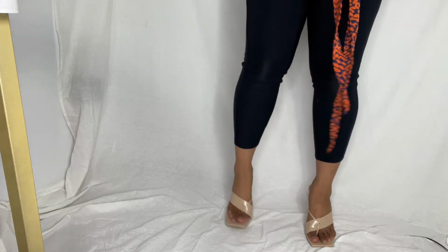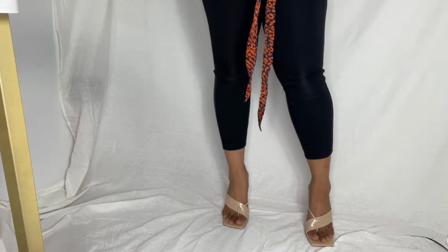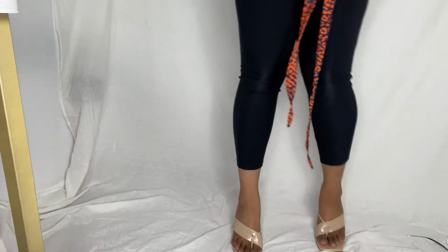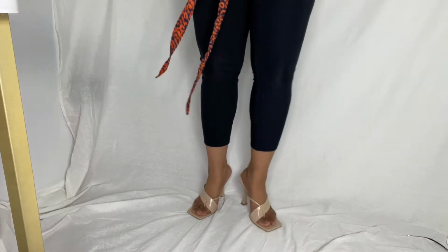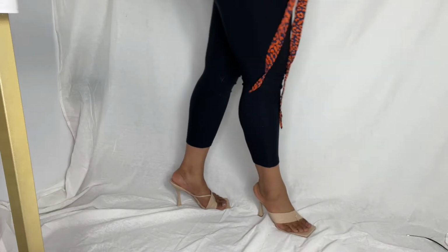Period. These are super cute, super comfortable. Honestly, all of them are really, really comfortable. But these are cute. Yes. Size 11 all the way. I would most definitely continue to purchase the size 11. I can't wait to take pictures of these. Yeah, super cute. All right, y'all, so that was my thoughts as well as my impressions of Ego's shoes.